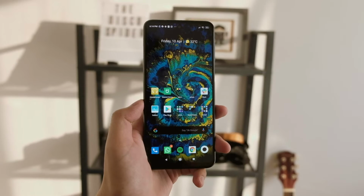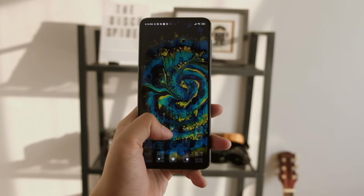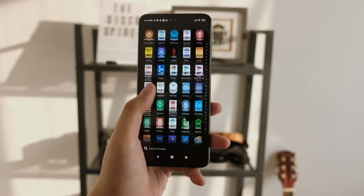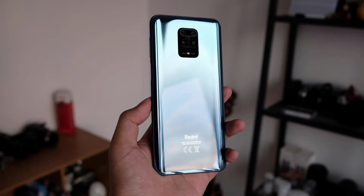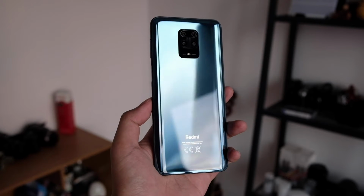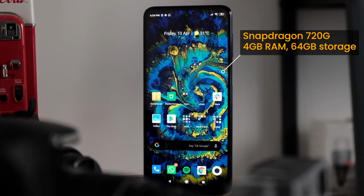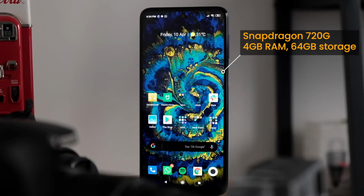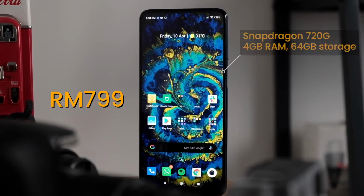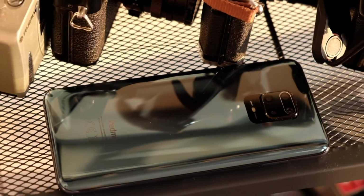Since we're talking about the affordable smartphone segment, I guess there's no better place to start than with its specs. The Redmi Note 9S comes with a Snapdragon 720G processor at its core and up to 6GB of RAM and 128GB of internal storage. The model I have here is the base model with 4GB of RAM and 64GB of storage, and this device has a recommended retail price of 799 ringgit. And that puts it right in that Redmi Note sweet spot, which is great.